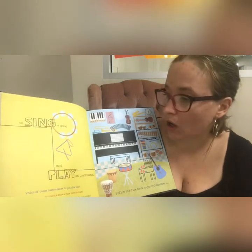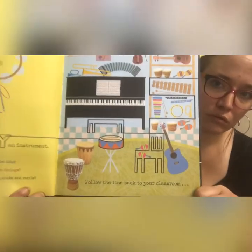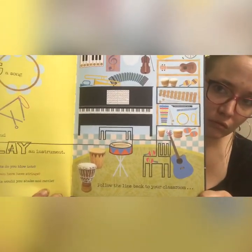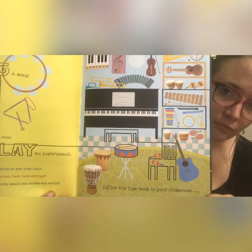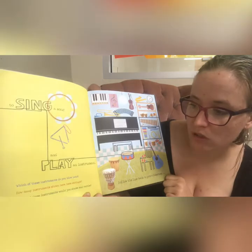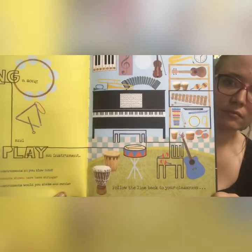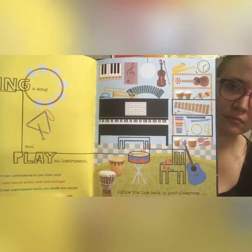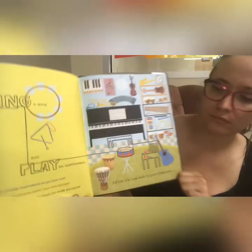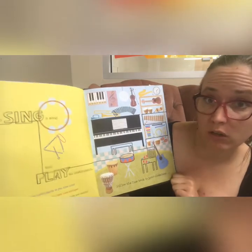To sing a song and play an instrument, which of these instruments do you blow into? How many instruments shown here have strings? Which of these instruments would you shake and rattle?